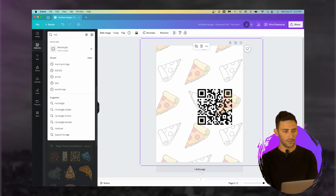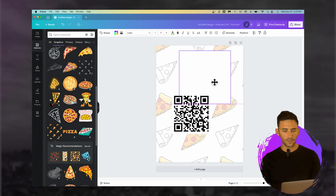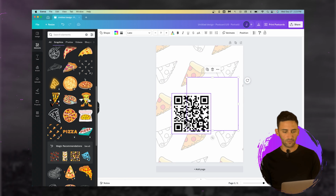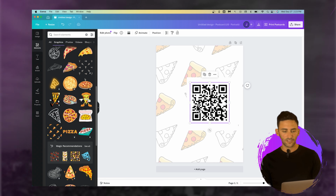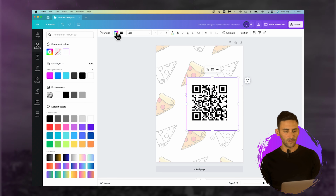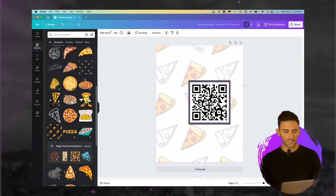Now I'm going to add a rectangle up here, and I'm going to make this white. Okay, now what I'm going to do is just position this rectangle where I want it, put the QR code on top of it so it stands out a little bit more. Actually, maybe I'm going to make the background of the rectangle a different color so it pops a little more. The blue doesn't look great, so I'm just going to change that to a gray. I'm going to center this image in it.